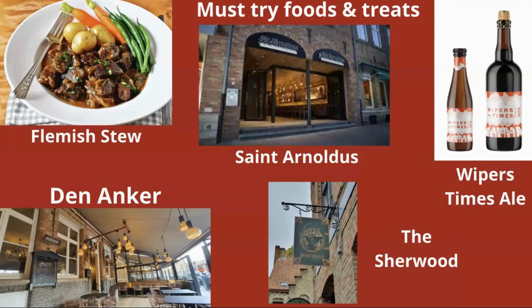If you're just going for a quick beer and a snack, my two recommendations are Saint Arnoldus, which is on the Menin Road, just before the Menin Gate. Spectacular place. Great beer, great staff, good snacks. Really quite comfortable, with indoor and outdoor seating.